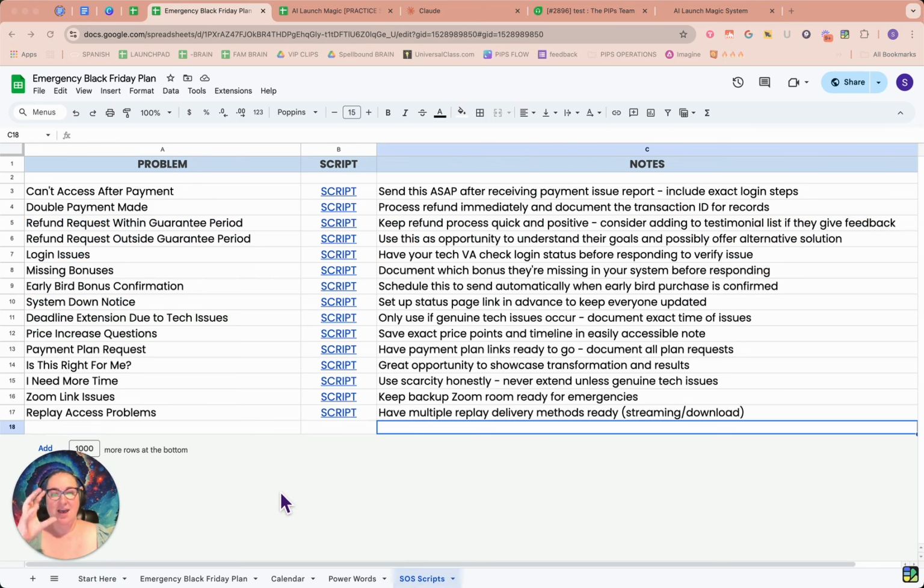So these ideas came from, I don't know how many Black Fridays I've done now, but I've done three or four for Pips now. And you get a lot of questions in Black Friday. And the thing is, people are in buying mode, but they want to buy right now. And if they don't buy right now, they're going to forget about it or they're just going to go buy something else and then not have the money for it. So, what I want you to do is take these scripts. Let me just show you.